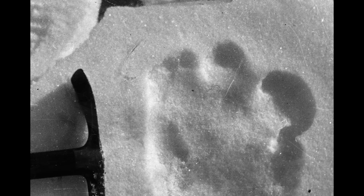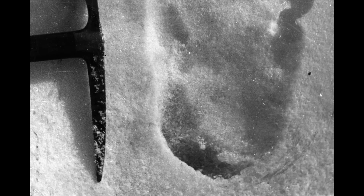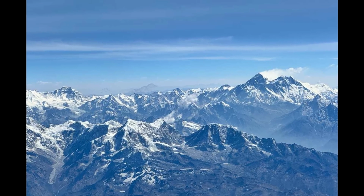Key features. The stride length and alignment indicated a bipedal gait, inconsistent with known animals such as bears. The tracks were found at high altitudes where human presence was minimal. The toes appeared elongated and spaced wider than those of humans, reflecting adaptations for walking on snow and ice.